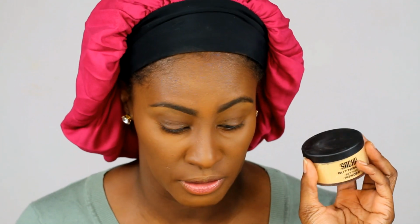Okay, so I'm going to finally use this Sacha Buttercup setting powder. Good God, I've heard so much about this stuff. I'm finally gonna try it. We'll see.